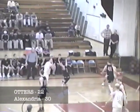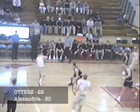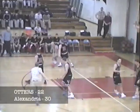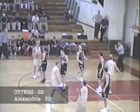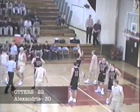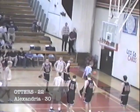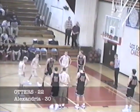The Otters bring it into Erickson. Erickson, guarded by Selmy, wants to go left baseline. Can't. Has to bring it back on top to Arneson. Arneson to the left side. Ball tipped away, and a whistle of foul is going to be called on Steve. And Braxton will go to the line and shoot 1-1. Steve had his hand in the cookie jar there as Braxton was going by him. First foul on Steve. That's the 7th team foul on the Cardinals.